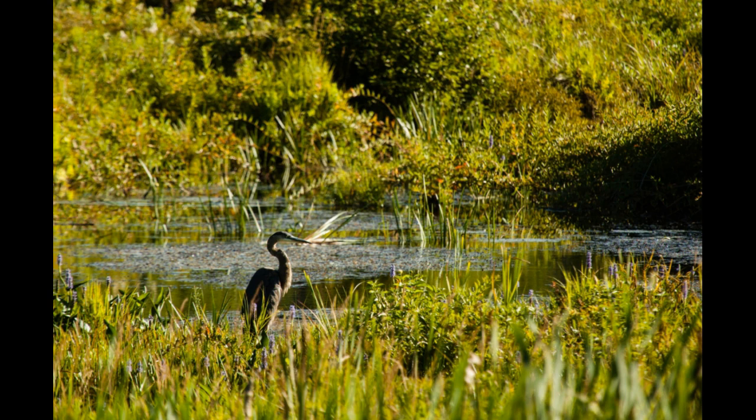Up at the top there, it says wetlands help the environment on page 113. Wetlands help the environment. Fertilizers and chemicals from farming can harm ponds, lakes, and rivers. Wetlands slowly, you're going to write that next word, it starts with an F. Let me read that sentence again. Wetlands slowly filter and clean the water.